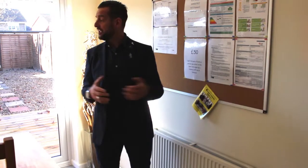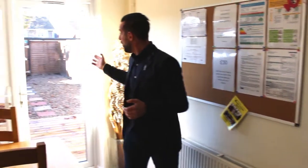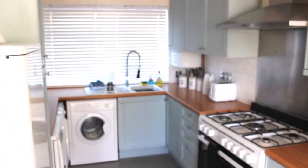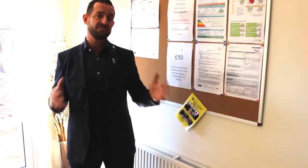So I'm just standing in the kitchen and breakfast room. Just behind me is the garden. On this specific property we split the garden in two because it was big enough, and we gave a unique benefit, USP, to a room where it's actually got its own back garden, which helped us achieve £600 comfortably per month for that room. As I said before, we look after the tenants, they look after us.